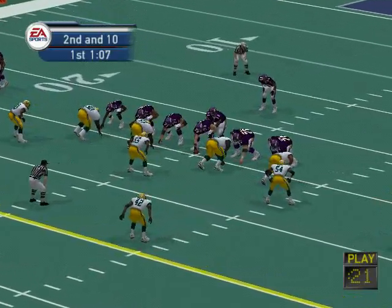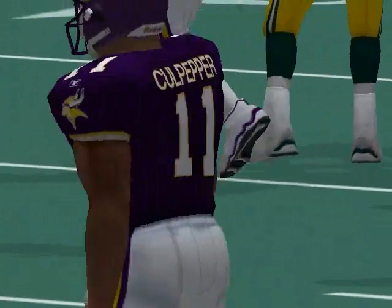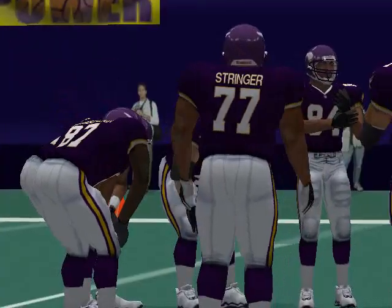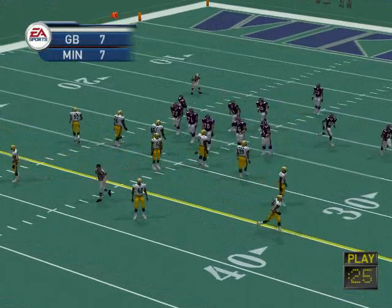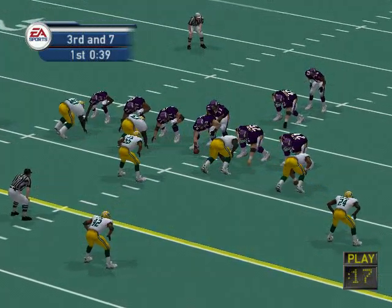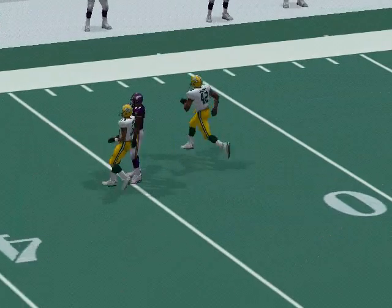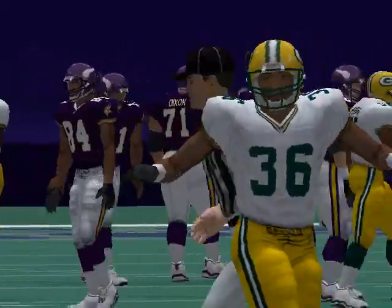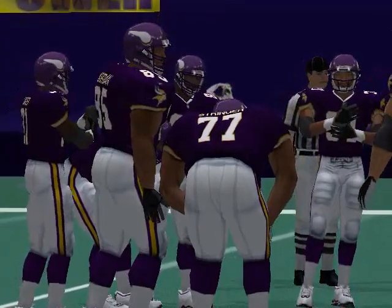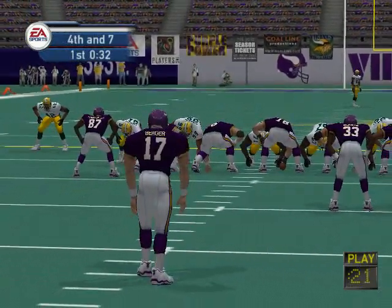Set. Hut. Bennett tucks it away. Reynolds with the tackle at the 28. Gain of 3. Fakes the handoff. Culpepper with the throw. Knocked down. He did a nice job of knocking that ball down. You know, he did what you taught to do. That's take away the ability for the receiver to catch a ball. He can't catch it when you knock it down. The Vikings will punt it here.